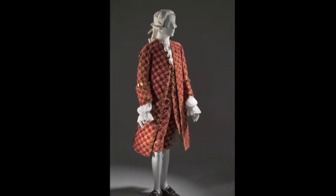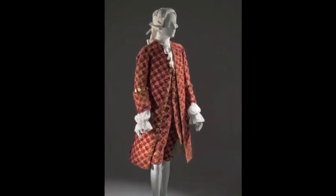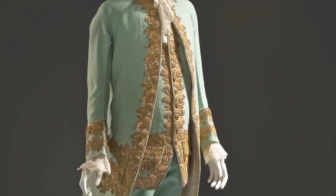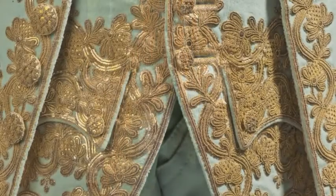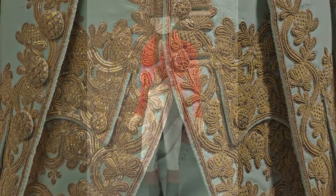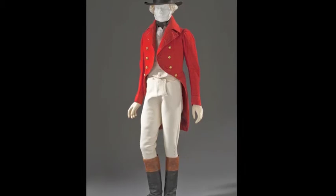Men, also at this particular time, were much more of the dandy. So these clothes represent very sophisticated patterns of textiles, and embellished with a lot of trim, gold buttons, lace. This was all very prevalent in both men's and women's clothes in the early 1700s and up to the French Revolution.